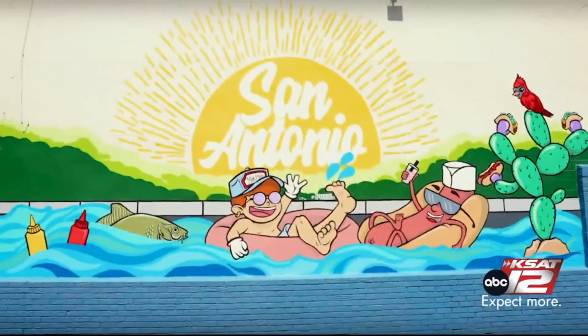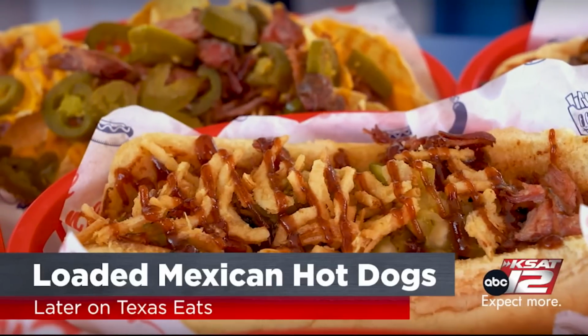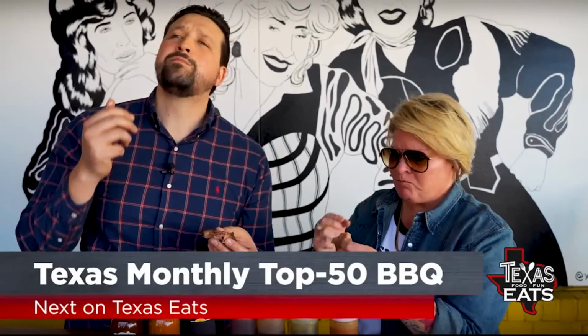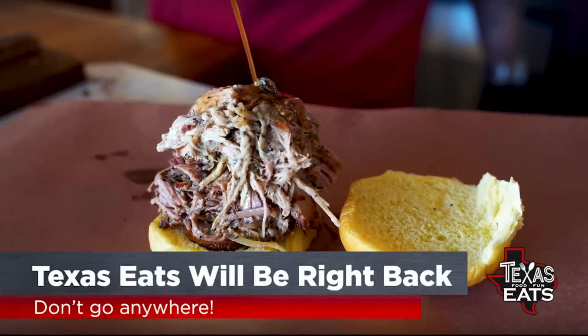Coming up later on Texas Eats, get ready for loaded Mexican hot dogs piled high with toppings on San Antonio's south side. Y'all, that's magical. I'm gonna need a moment with this. And next on the show, we head to Austin for some top-tier Texas barbecue. The meat has a beautiful smoky flavor to it. So don't go anywhere. Texas Eats will be right back after the break.